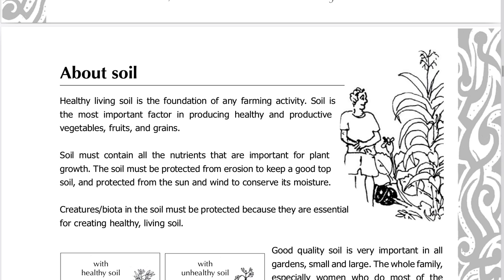Soil is the most important factor in producing healthy and productive vegetables, fruits, and grains. Soil must contain all the nutrients that are important for plant growth. The soil must be protected from erosion to keep a good topsoil and protected from the sun and wind to conserve its moisture. Creatures, biota in the soil must be protected because they are essential for creating healthy living soil.